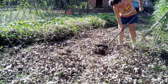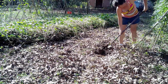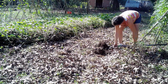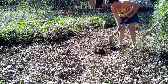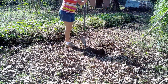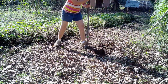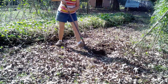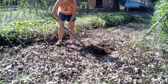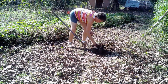Now normally, my husband and I both dig and do this together. So I dig one side and he digs the other. So today, I'm going to dig both sides. Alright, got some starting to come up out of the ground now. Alright, there's a couple.